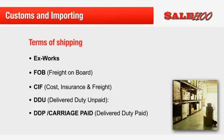Then you have DDU, Delivered Duty Unpaid, where the supplier pays for all costs to deliver to the buyer's door with the exception of duties. DDP/Carriage Paid, Delivered Duty Paid. The supplier delivers to the buyer's door and pays all of the costs including duties.